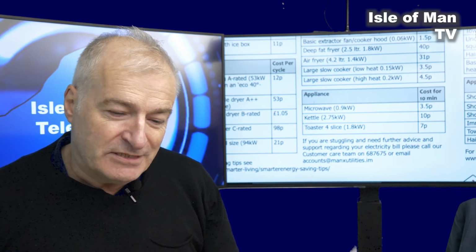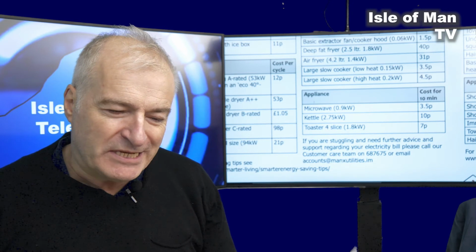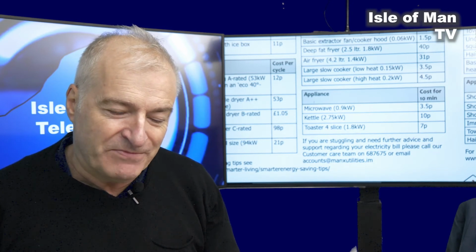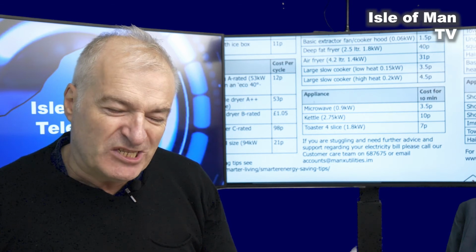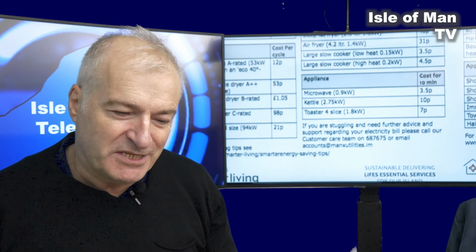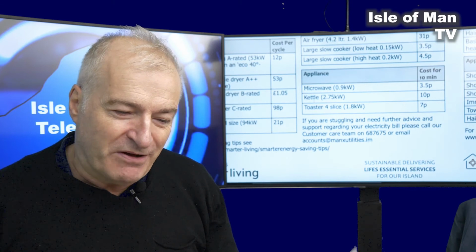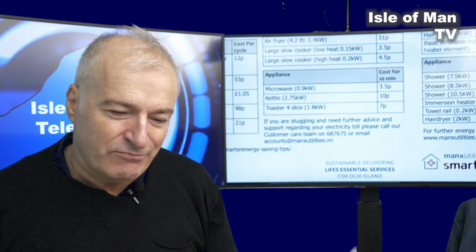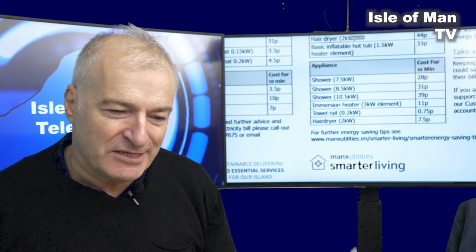A kettle, interesting because obviously they're not on for too long. Because I always think that's going to be quite expensive because it's drawing a lot of electricity. What, 2.75 kilowatts a kettle, but for 10 minutes usage, 10p. So still have your cup of tea, and if you're having a toaster, go with it. A 4-slice toaster, 1.8 kilowatts for 10 minutes usage. Again, probably less than that, will be 7 pence.